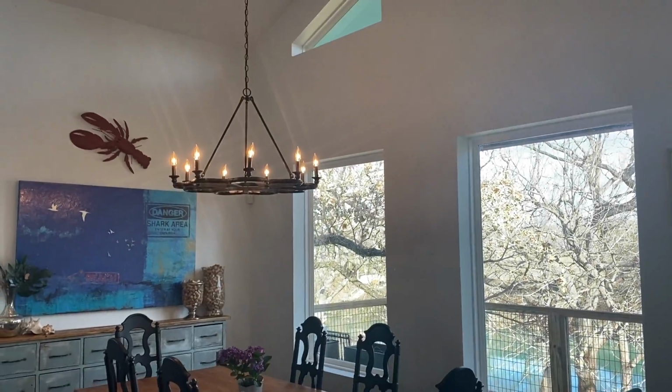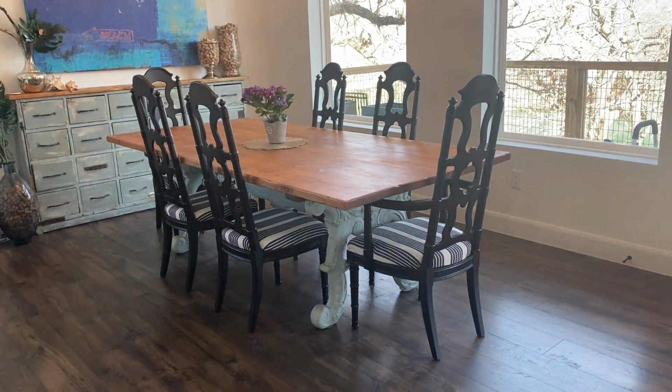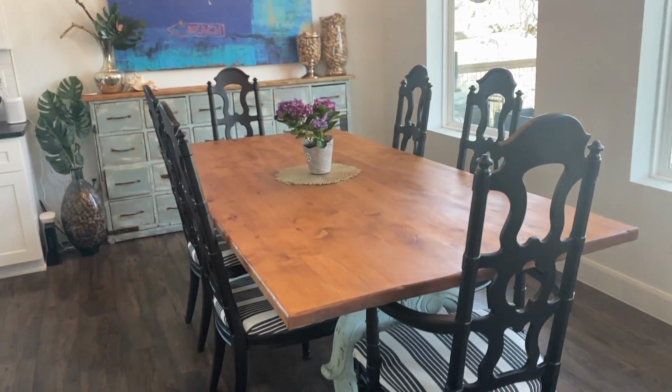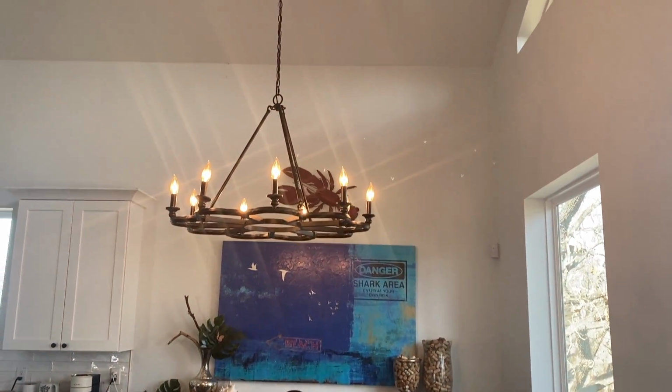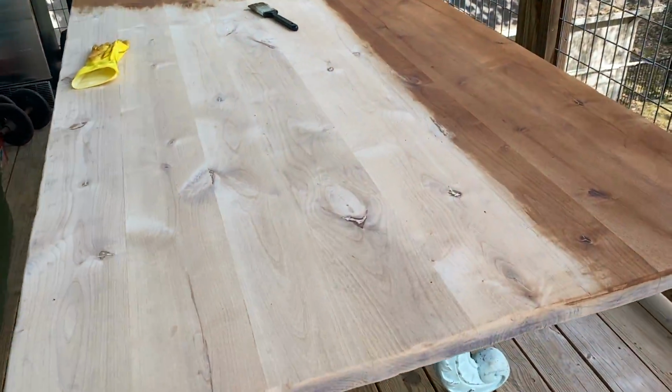The dining table was custom made by a local furniture maker in San Antonio. I found the table base at an antique store, and it was actually a coffee table base from the 80s, but was very high. I wanted him to turn it upside down because I thought it looked better. Then I stained and painted it.